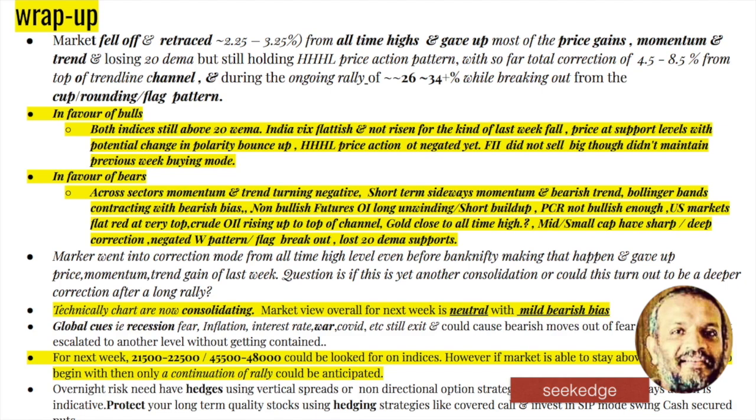It was a bull rally of cup and handle and flag breakouts that we were going through, and suddenly a correction has come in, nearly 3%. So fingers crossed, and let's see what happens. It's a support zone. In favor of bulls, one of the things is that the indices are still above the weekly exponential moving average in both indices. Medium term is fine. Price action: the index is flattish. It has not spiked up as it was expected to do when the prices fall.